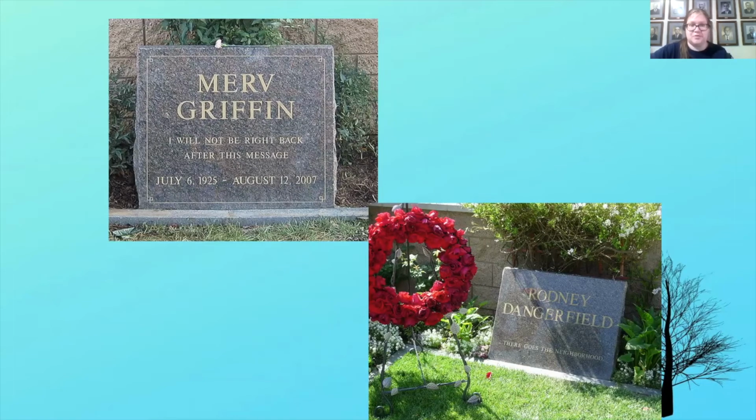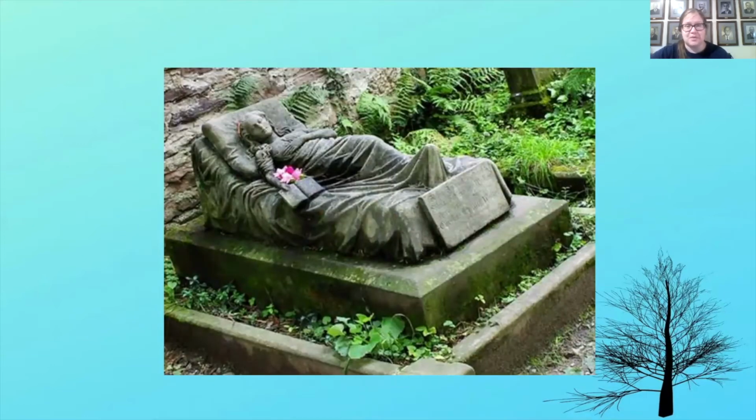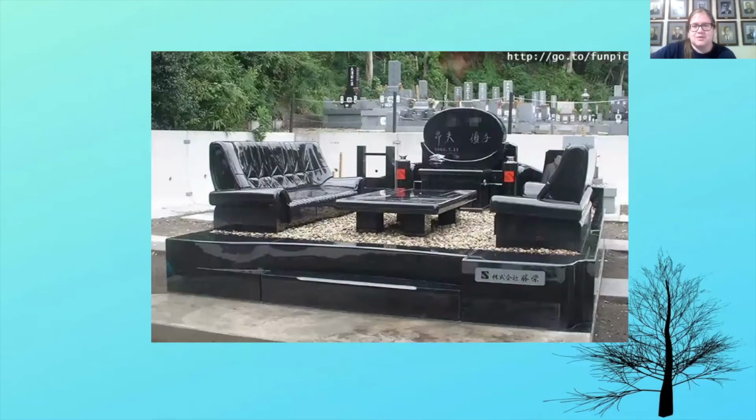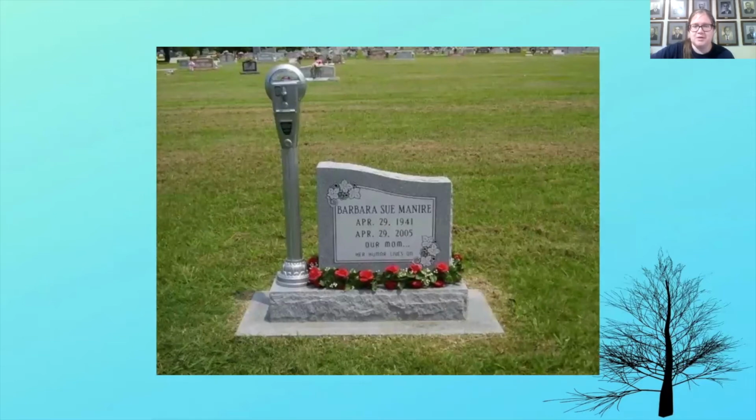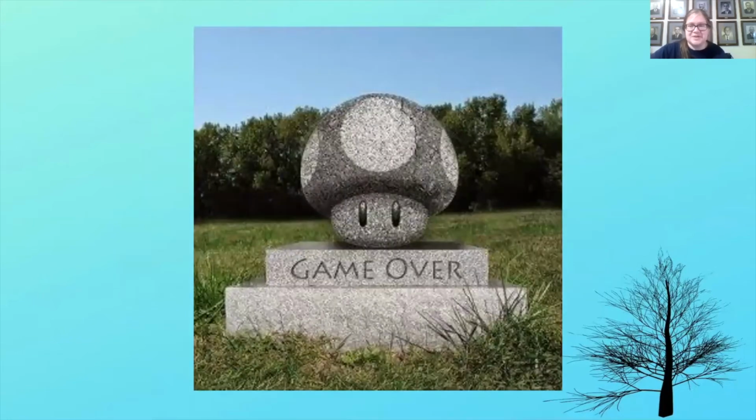You have Merv Griffin's with a little quote on it. Rodney Dangerfield with his Scrabble. That one's pretty cool. This one, she fell asleep while reading a book. You have this one where it's like a complete living room, almost. Parking meter. Yoda. You can get Yoda put on your tombstone. This one is pretty fun. The Mario mushroom.